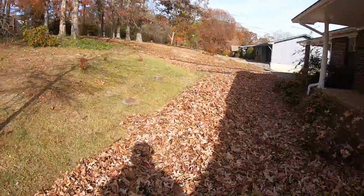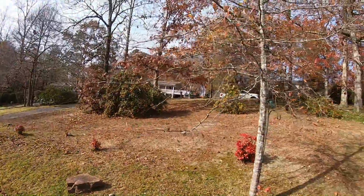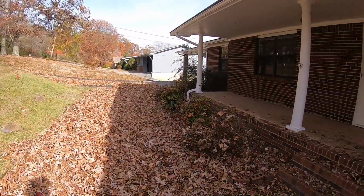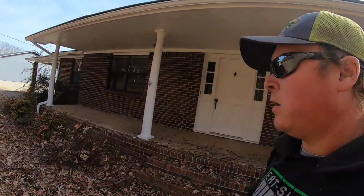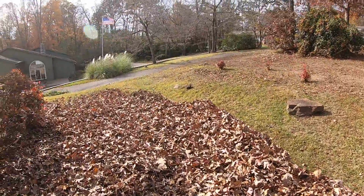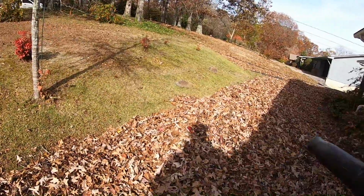All right. So pretty much blown that entire part off. We're down here to the right in front of the house. Well, what I'm gonna do now is we're sitting here with 2.5, 3 foot piles of leaves.